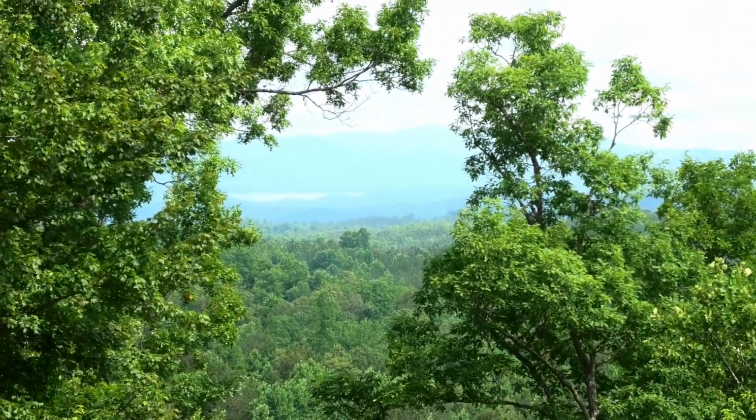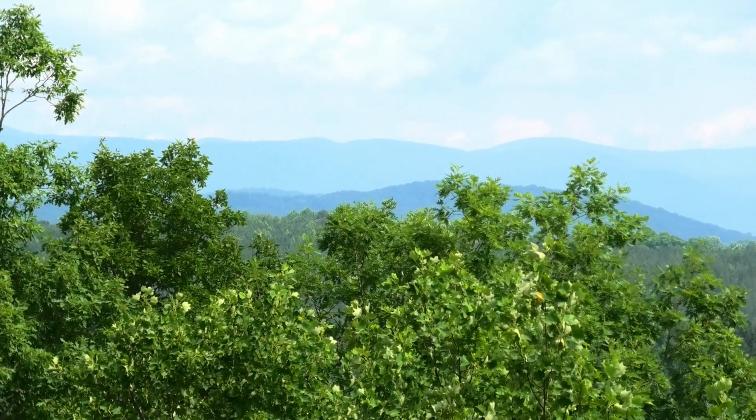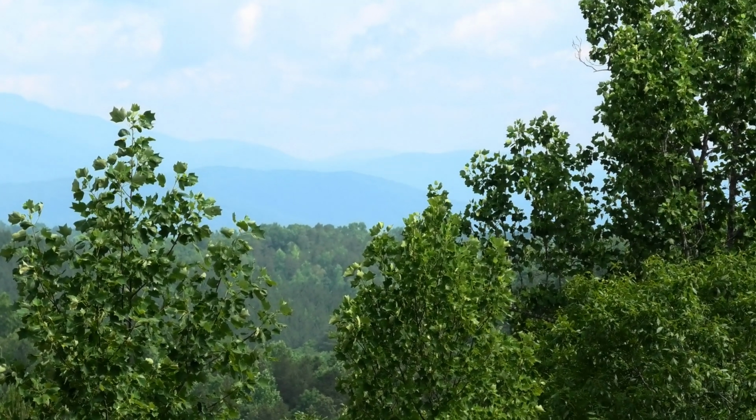Other thing I want to point out, one last thing, is there's just a tremendous amount of hardwoods in here. Majority of it is hardwoods, but there are a lot of planted pines as well. So there is some timber value, obviously, on this piece of property as well.